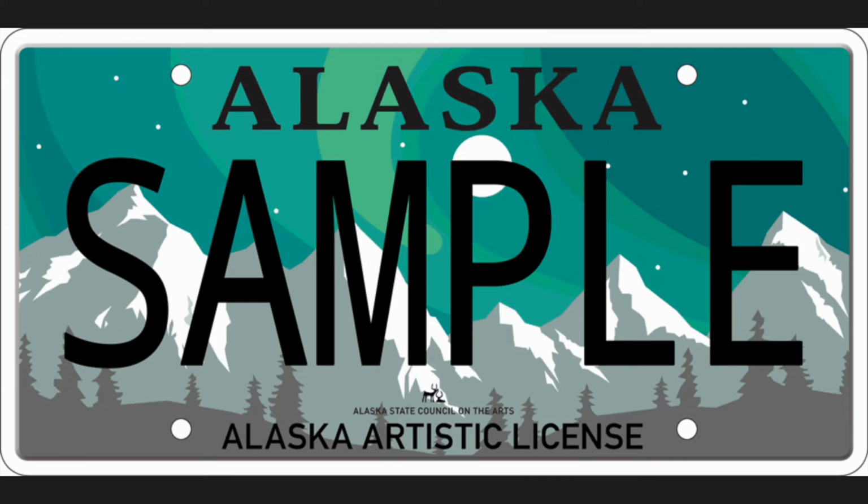This one is also very beautiful. It might be a little complicated with a bit of the design behind the letters, but overall, I like that it's generally pretty simple colors, simple lines, simple fills. And again, the font at the top, very readable, decent contrast. I think it's pretty good. I don't know if they really needed to say Alaska State Council on the Arts at the bottom.